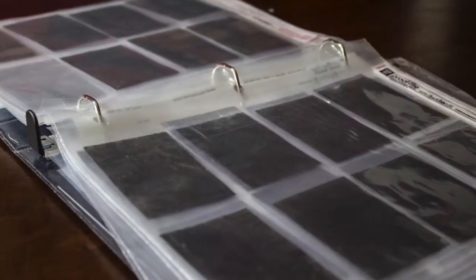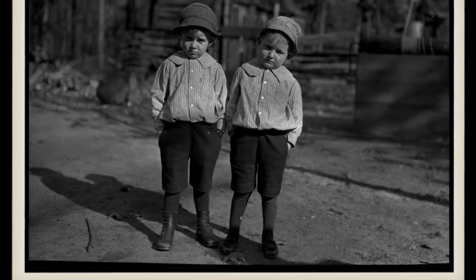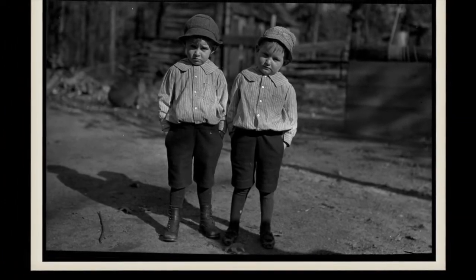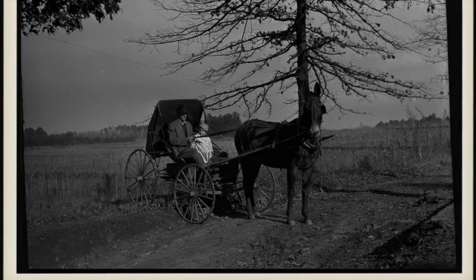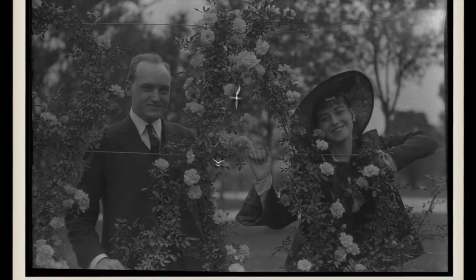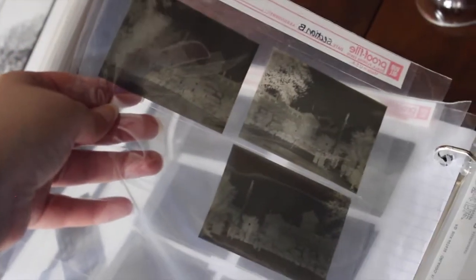We know what's in history books and what's generally accepted as the way things were, but I think that there's a lot to discover about ordinary life and people that may have not been on a national radar. And those stories are in these photographic negatives. They're here, and they're just waiting for someone to find them and take the time to research them and take care of them and just bring that history to life.